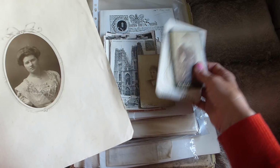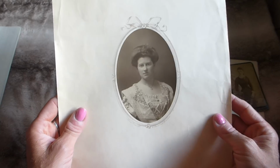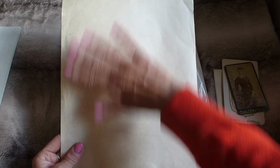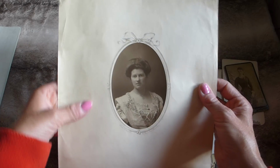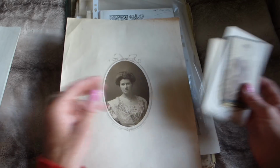I also was lucky enough to pick up some vintage photographs. So I got this gorgeous photograph here. It's on this huge sheet of paper, and it's obviously stuck onto there in this oval frame. So I got that one, which I think is really, really beautiful, probably my favourite.